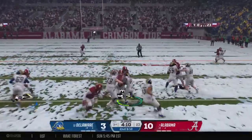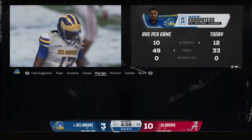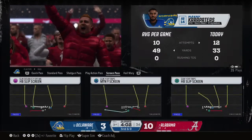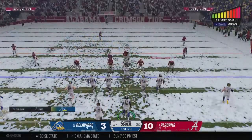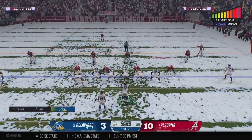He hands it off from the gun. That's a nice wrap up there by the junior. See, that's how you limit what an offense wants to do. This time, the defense just won the battle up front at the line of scrimmage, not giving up any big plays. Everybody's gap sound. It's really solid defense on that play.